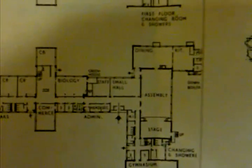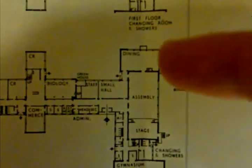Basically, have a basic look around the building. The main entrance is through this arrow here. You've got assembly hall, you've got dining room, kitchen, gymnasium, you've got various classrooms. You've also got quite a few practical rooms.